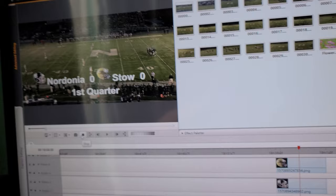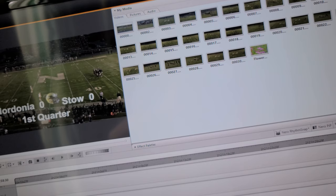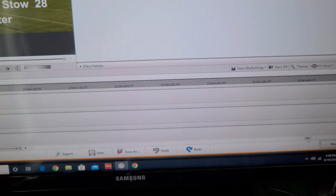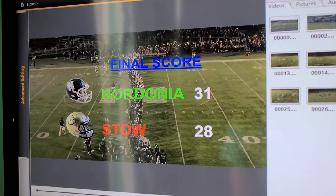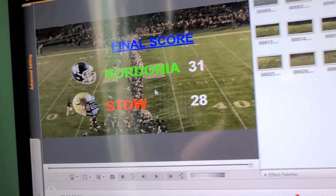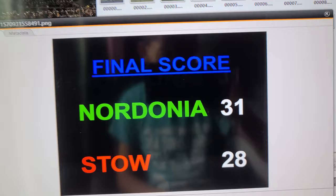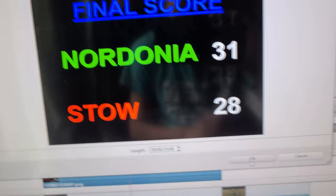Where's the final score? Show me the final score. There we go. The final score with the helmets. These are all graphics. They could have been typed on here, but I didn't know how to do it with color because I thought it would only work with one. Apparently that's not the case here. But I learned. This is the picture way to do it, rather than type the words, the winnings.